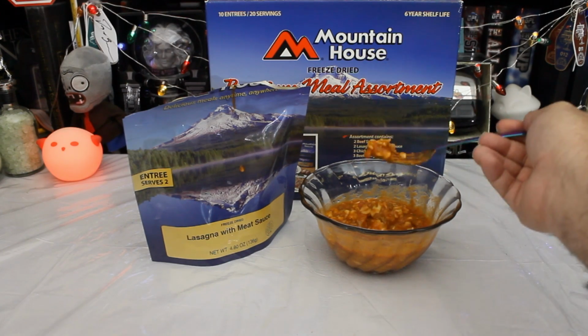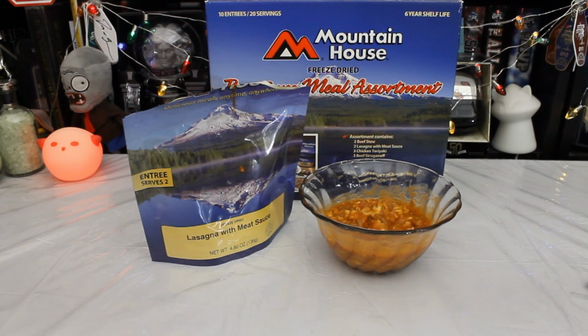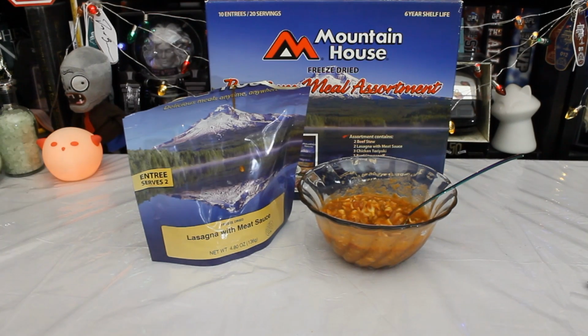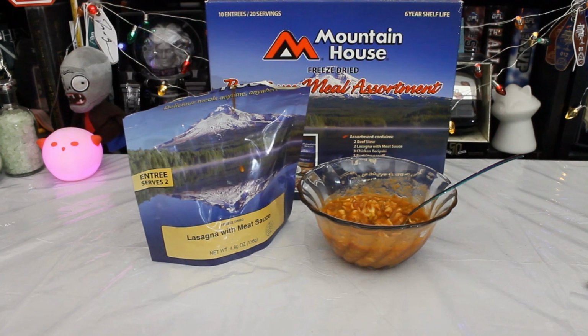Again, not something I would get just to have on a weeknight, although certainly it's quick enough. But in the post-apocalypse, if you had access to hot water, this would be a perfectly lovely thing to eat while you listen to the sounds of the world falling apart around you. So yeah, that's going to wrap it up with our box of Mountain House freeze-dried premium meal assortments. We've eaten all 4 of them.